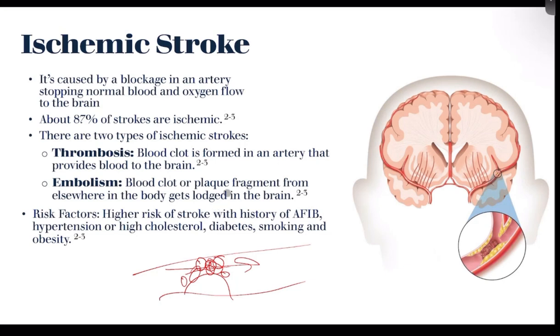Probably a more common way that this happens is an embolism. And so generally this is a blood clot, although it can be cholesterol, right? But generally it's a blood clot or a plaque fragment, like a cholesterol plaque, from elsewhere in the body. Most commonly, the left atrium is a common place to get blood clots. The carotids are a very common place to get plaques, okay? And so what happens is these plaques or these blood clots will get busted loose, and they'll get lodged somewhere in the brain, okay? And so there are risk factors for stroke you should be aware of, right?